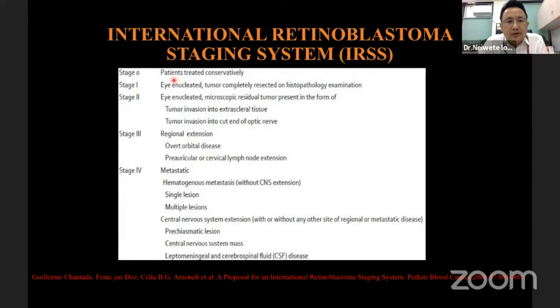Stage 0 is treated conservatively. Stage 1 is enucleated, where the tumor has been completely resected. Stage 2 with microscopic residuals. Stage 3 with regional extension, and stage 4 is metastasis.